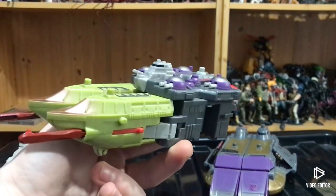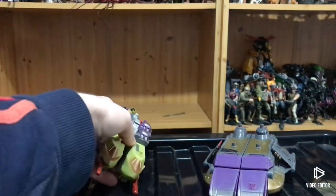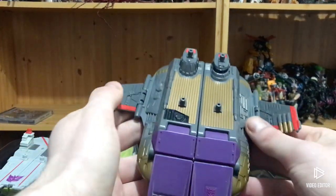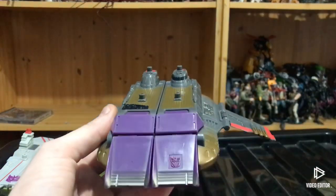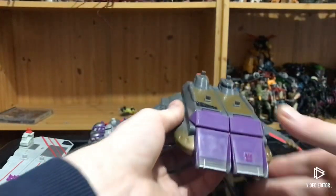Yep, it is. That's literally what it is. I've got the Wikipedia up on my iPad right now, and that's exactly what it is. And then we get this, which is a troop landing craft. Now each one of these has their own gimmicks, which is pretty nice.